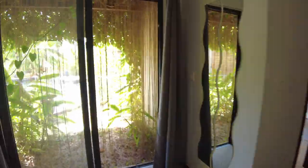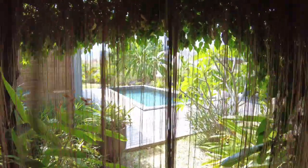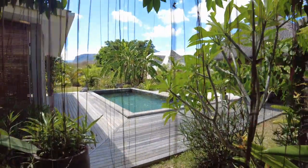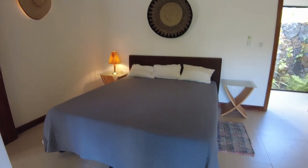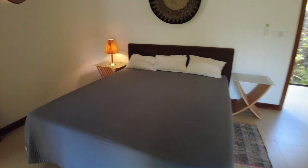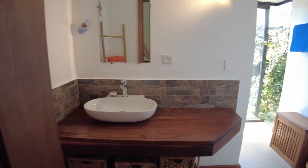Also, you've got these vines growing down here off the trellises. You can see these beautiful vines growing here. And then if you look through here, let's go through these vines. Have a look at this. There's the swimming pool. Okay, back out here. Okay, bedroom again, main bed, huge size. And then ensuite bathroom. There's the ensuite. There's your basin.